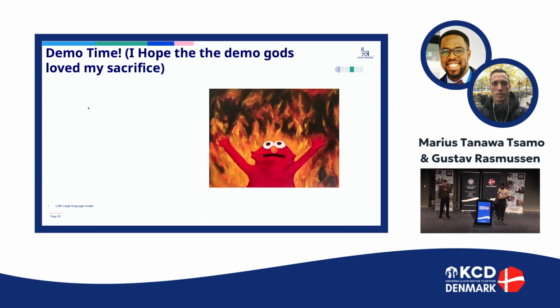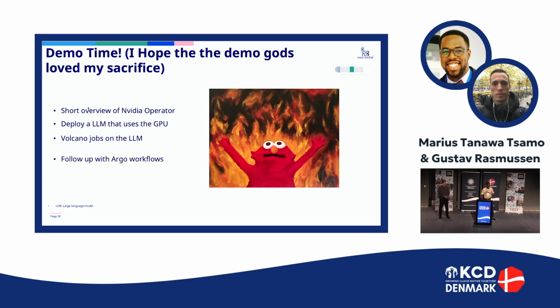So now let's get into the demo, right? And I hope that you will learn a bit more about the NVIDIA operator. We're going to deploy an LLM in the cluster using GPUs, and then we're going to use some Volcano jobs to interact with that model. And then we're going to display everything in Argo Workflows.